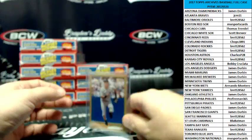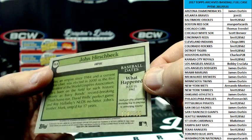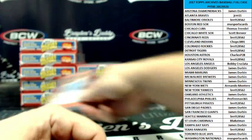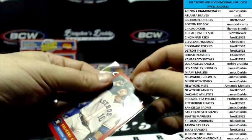We've got a pink auto, John Hirschbeck, umpire. That is 119 of 150. That'll get random to everybody in the break since he's not associated with a team. At the end, we'll do a random. We got Yulieski Gurriel, 2 of 25, red. Bazooka card. Nice.